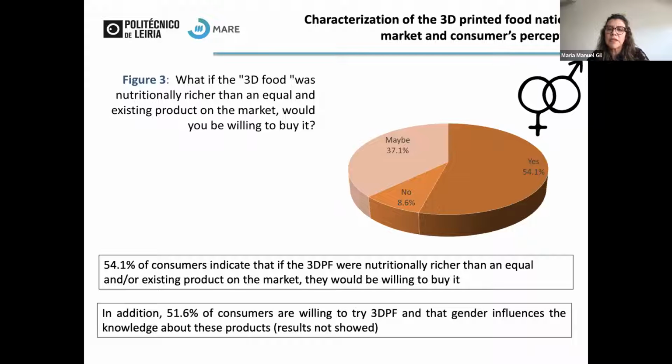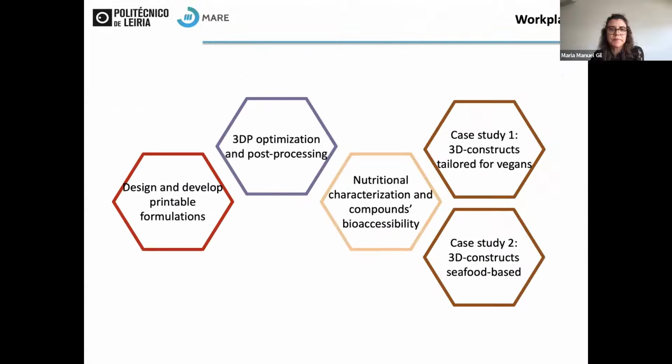And there's difference in the gender influence and the knowledge of these products. And now we start to design and develop some printable formulations. Then we have to optimize the process, evaluate the nutritional characterization, and we are planning to do 2 different case studies: 3D constructs tailored for vegans and 3D constructs seafood based.